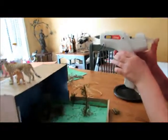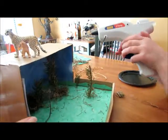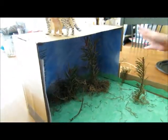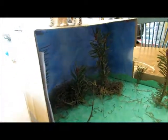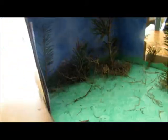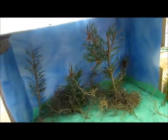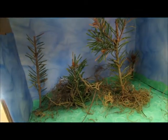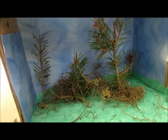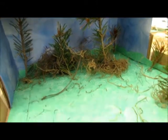All right, so we're working on my diorama. We got some trees. We got some tigers. I mean leopards. Very good job. It's starting to look like a little leopard habitat. That's going to be so cute.